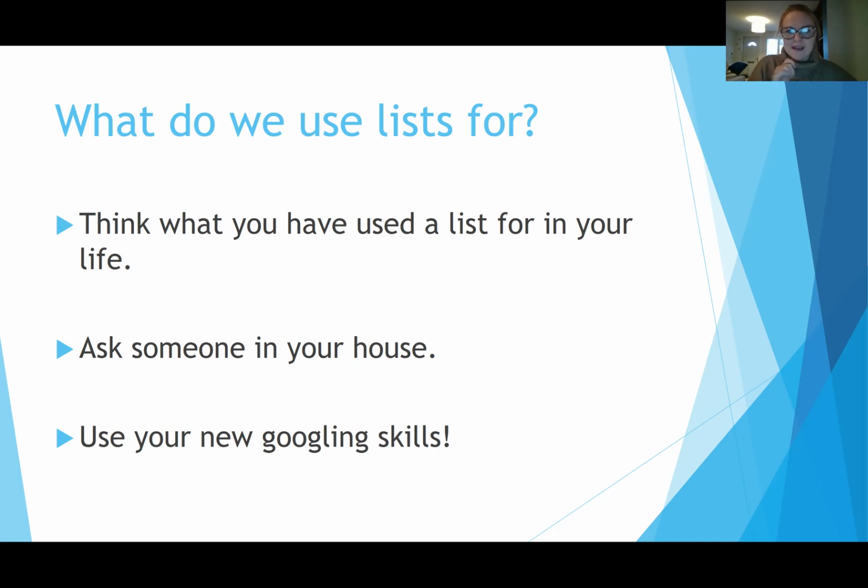To be able to do this, I'd like us to create a bubble map. So in the middle of your bubble map, you're going to need to have the word lists with your bubble around it. So I wonder if you could pause the video and just write lists with your bubble round so you're ready to go. Off you go.